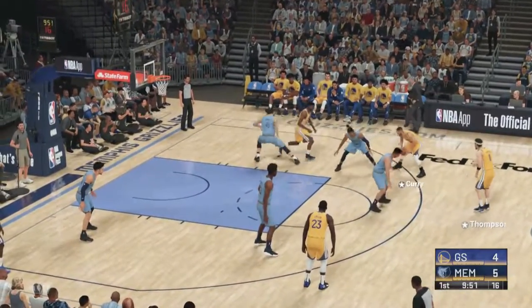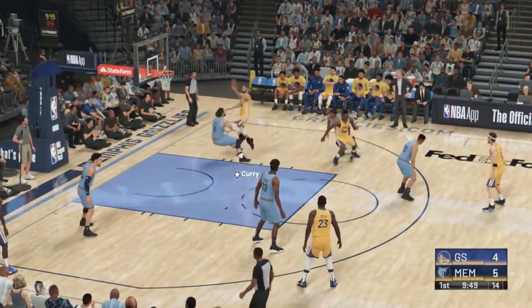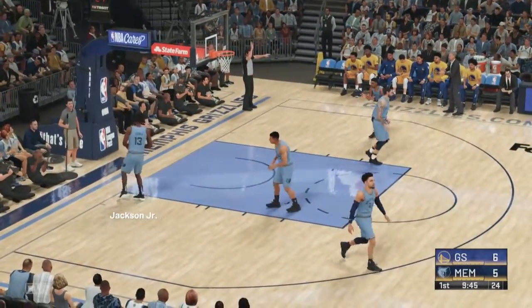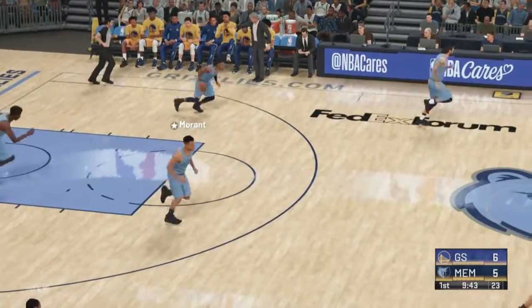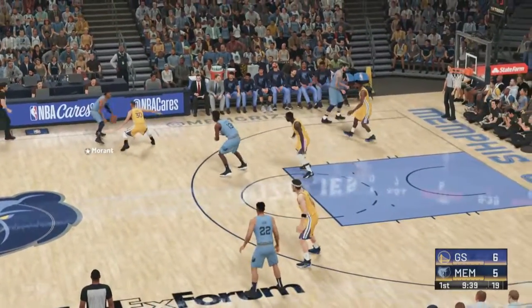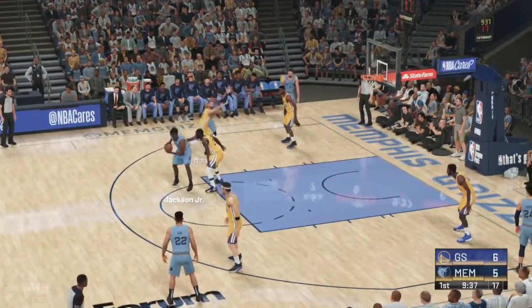Thompson passes to Curry. Yes, and a nice assist from Thompson. Curry's got 6 points. Yeah, some situational awareness there from Klay Thompson. He understands the offense. He understands where the cutters are, and he finds one.